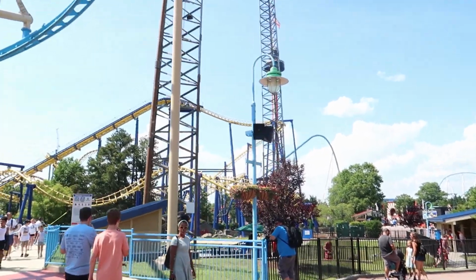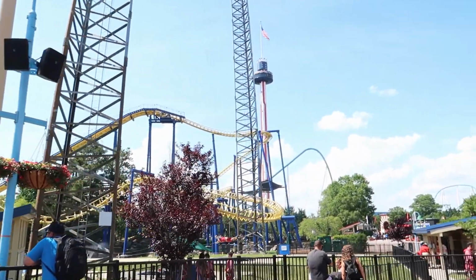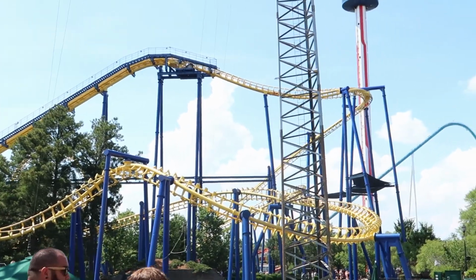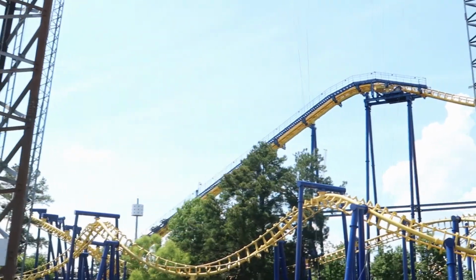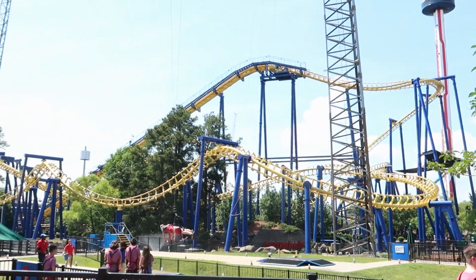Back here, this yellow and blue one is Nighthawk, which was originally a Stealth at California's Great America, which was also a Cedar Fair park. But this is a Vekoma Flying Dutchman, or a laydown coaster, or a first generation flying coaster, whatever you want to call it, but kind of want to check that out.